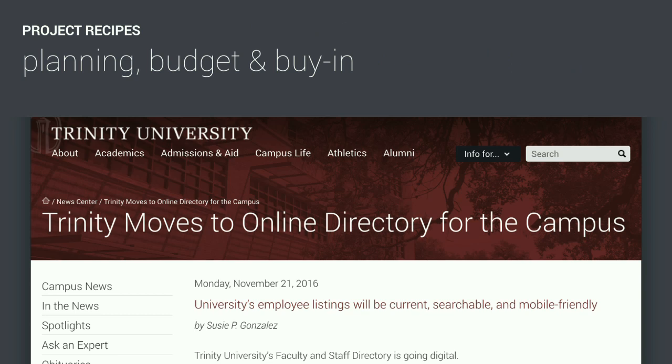So speaking of buy-in, one of the things that our office has adopted is we always release to the internal campus community a press release or some sort of write-up whenever we release a new feature on the website. We share this via social media, we share it in our internal communication and email channels, and we get people to link to it whenever they're talking about it in terms of trying to bring it outside of the campus community.